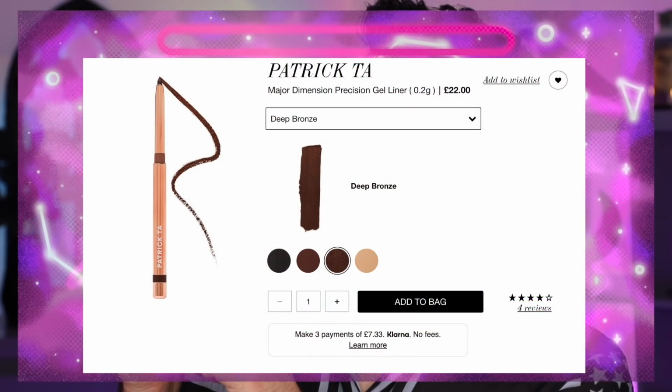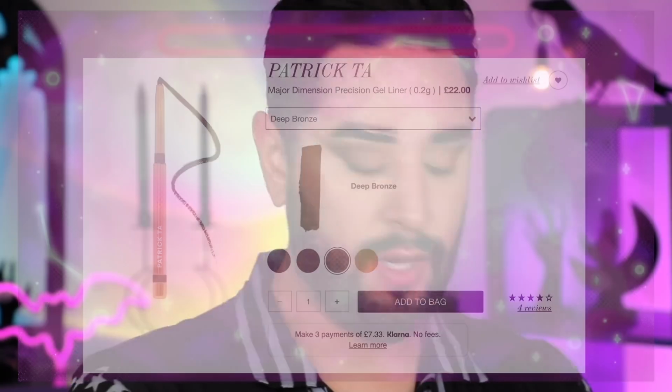Now let's look at the Partick Major Dimension Precision Gel Liner. Gel liners are always going to be my favorite kind of liners, just that word gel liner anyway, because they glide on incredibly smoothly, like gel, but they have this staying power that is almost like everything proof, you know? I'm going to take that on the waterline. Oh, so smooth. There's nothing worse than a pencil dragging along your waterline.